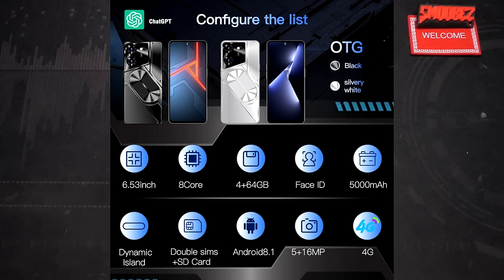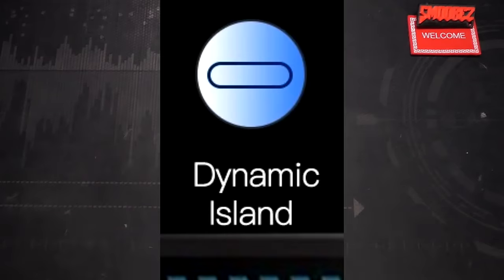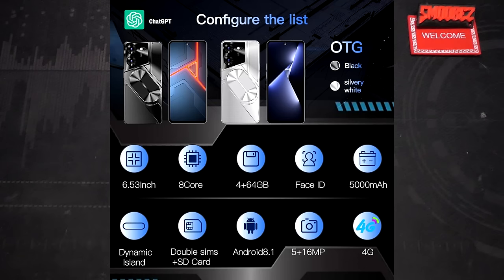We've got the specs just listed there, which I've already been through, but there's one that sticks out like a sore thumb. Well, it's not actually sore, but you know what I mean. The dynamic island. Yes, this claims to have a dynamic island. We'll definitely see how it's implemented in this review.